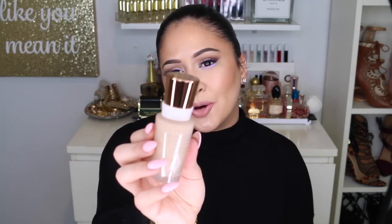I just love a nice flawless looking complexion. So I have high hopes for this, even though she wasn't really feeling it, and she said it didn't really last that long and she got a little oily. She has oily skin, I have dry, so I'm curious to see how a demi matte is gonna work on me. So this is the Magic Foundation, and it's so pretty.